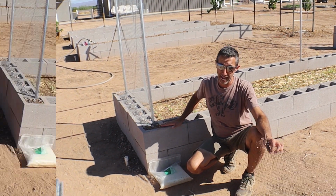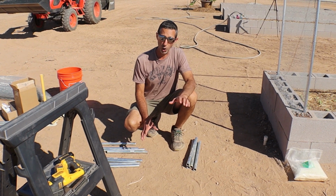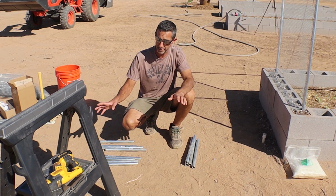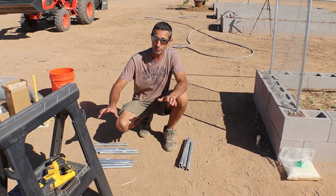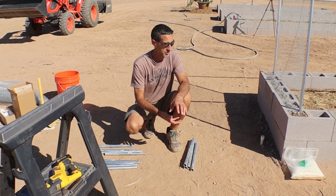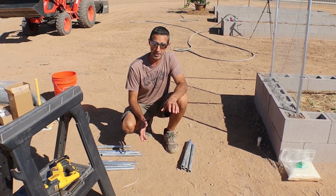And how we're gonna do that is we're gonna utilize some of our leftover EMT. We always keep any scraps from any of these projects. And what's nice is we're able to utilize all of the EMT that we have cut so far, and we had some scrap in addition that we're adding to it. Now for this part of weighting down the bird netting, you can probably use a lot of different things.